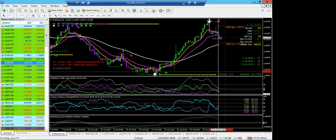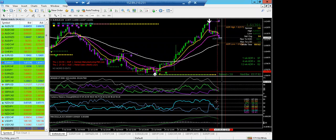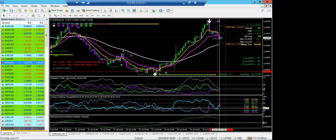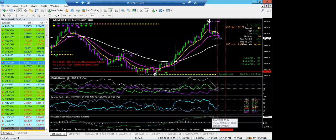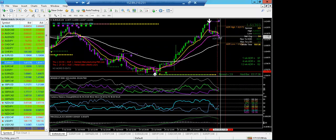ADX is, I love this spread, how it's widening right here. I love how momentum is kind of looking like it's getting ready to turn around. I love this kind of greater than or less than perfect spread of my currency strength indicator. And we have our initial crossover of our MACD. So this is getting ready to be your fast entry.